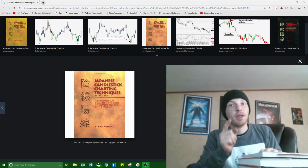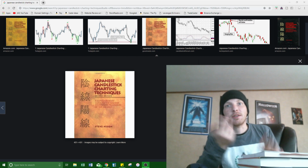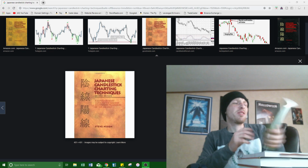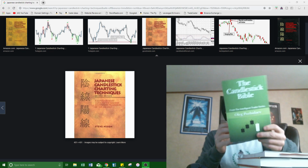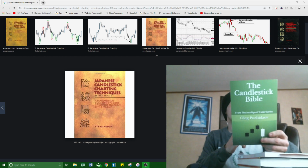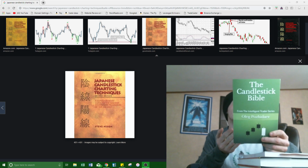I just picked this up, and I think it's new. This one cost me $30, I think. But this is the Candlestick Bible right here. And I did not get to read this yet, so I can't do a review on it.